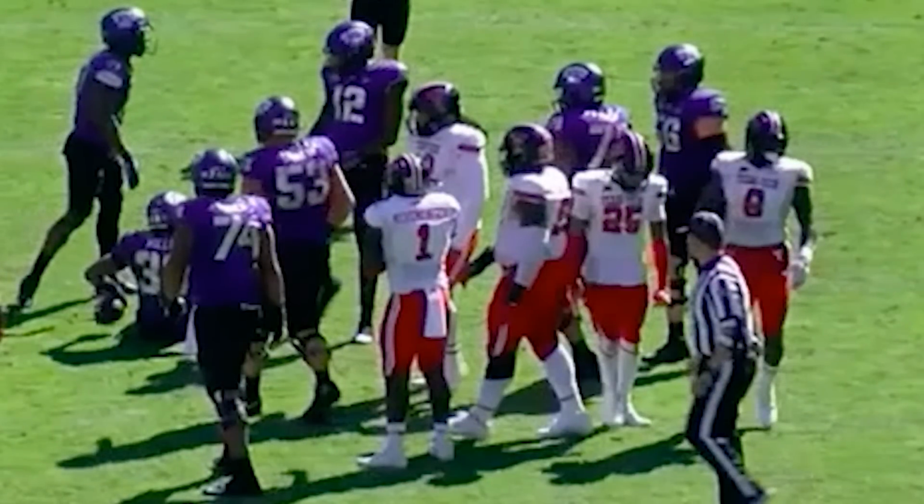But in pass pro, man, really, really impressive stuff from him. I think he's a top 50 pick. I really do. I think he's going to go top of the second round, and I think he deserves to do that. I think he's going to add to some teams' pass protection right away.